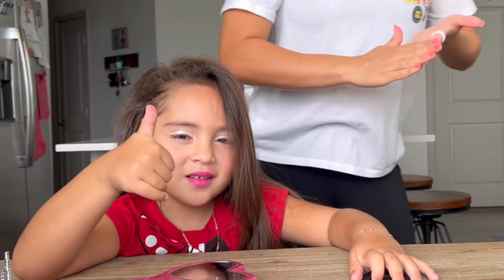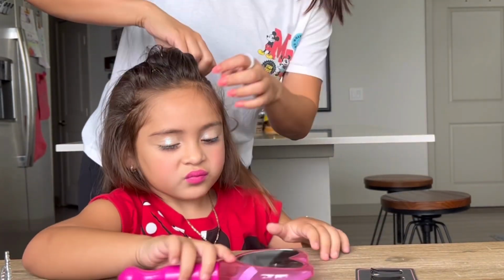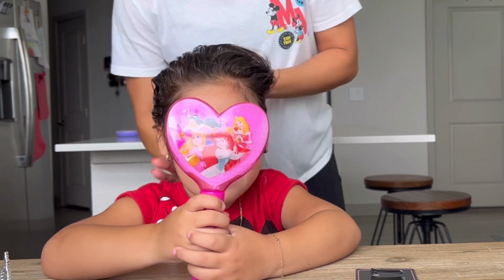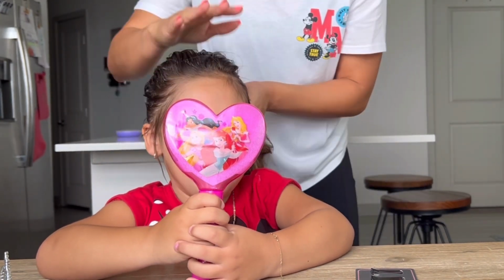So first we start with some conditioner. I'm gonna use that as her hair gel. Hair gel. I said that funny. All around your hair. Should we do a pretty bun, like what Cinderella wears? Yeah. Okay, we'll do that.